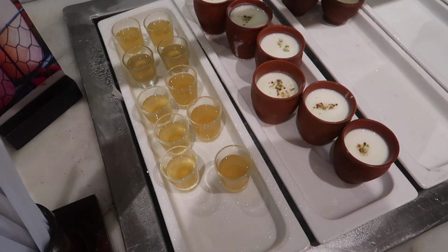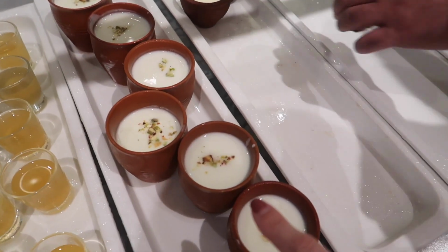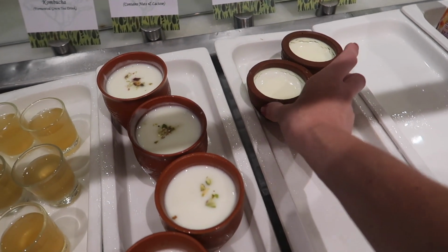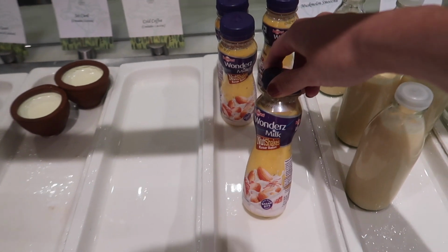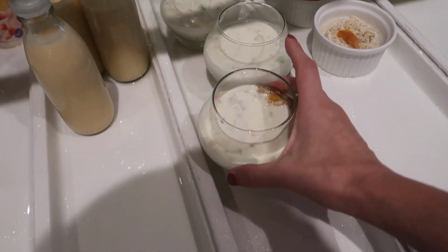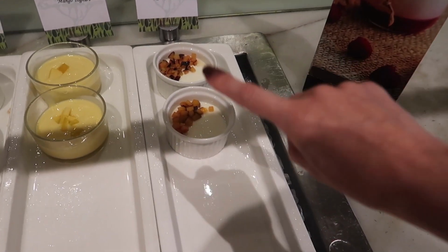We have some special drinks over here. We have kombucha, which I've never had in my life, so definitely gonna try that. Sweet lassi, contains nuts, set curd, and a beautiful, beautiful clay pot. And then we have nut shakes. Sounds questionable, sorry. Muskmelon smoothie. Ooh. Basil seed and yogurt parfait. Bircher muesli, mango yogurt, and some baked yogurt.